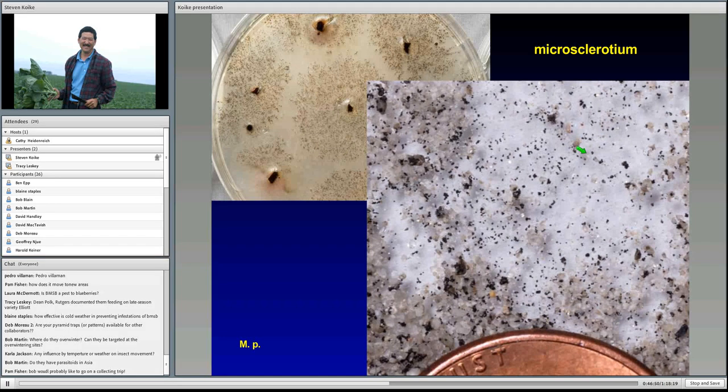It is very hard, it's black, which means it's able to resist ultraviolet light, and it's able to survive and persist in the soil for a prolonged period of time. And this is what the fungus makes to enable it to survive to the next crop, to the next strawberry crop. This particular photograph shows the size too.